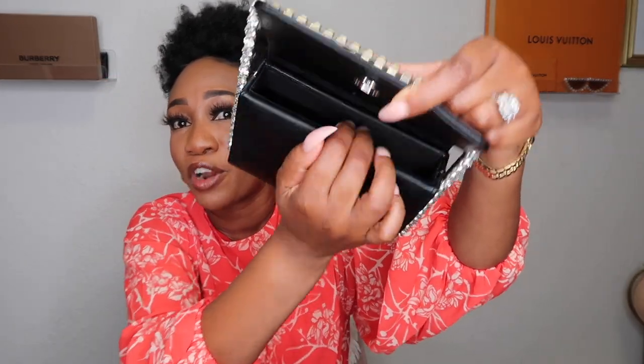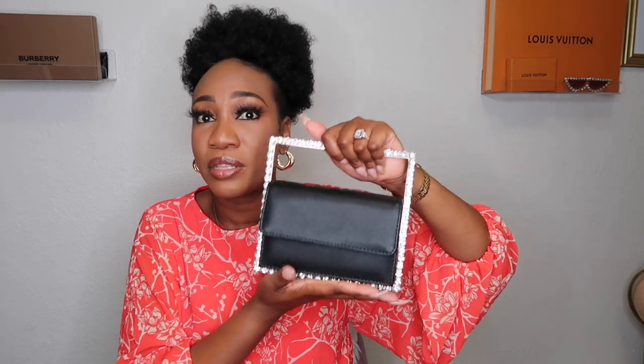It is nice and sturdy, and it does have those rhinestones on both sides of it all the way around. You can open it. Do you hear how that opens? You can tell that it's really nice and firm. It does not hold a lot. So this is more of an evening type of bag. I can hold it as a clutch. So I could add this to the clutch family, but because of the way it is structured with the top handle, that is why I've added it to this type of bag.